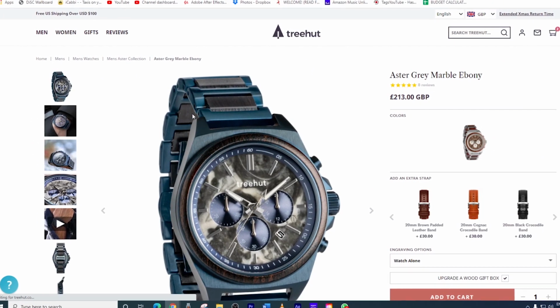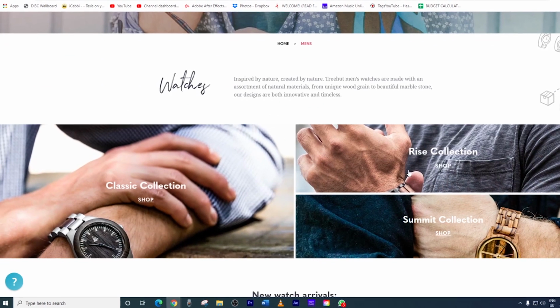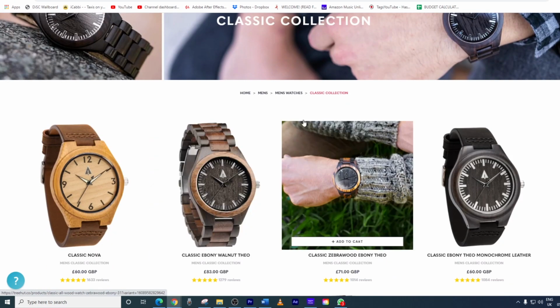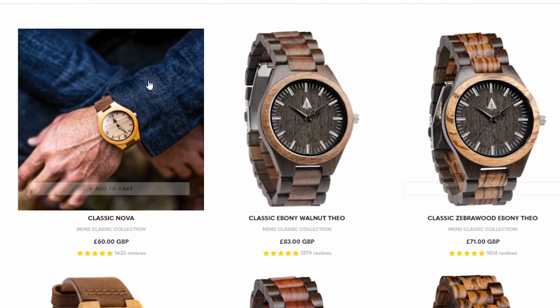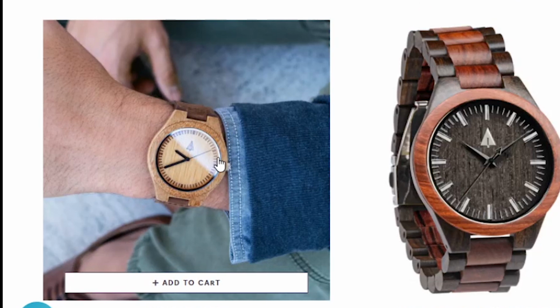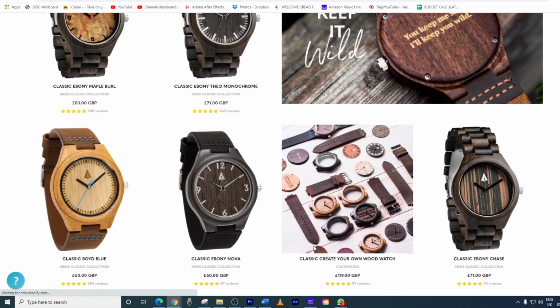But even looking at the website, guys, even looking at the other collections, they have a range of collections. I mean, look at that. It is beautiful. It looks like something so sleek and so eye-catching that anyone will see it and be like, yo, where did you get that watch from? As well as creating your own watch.